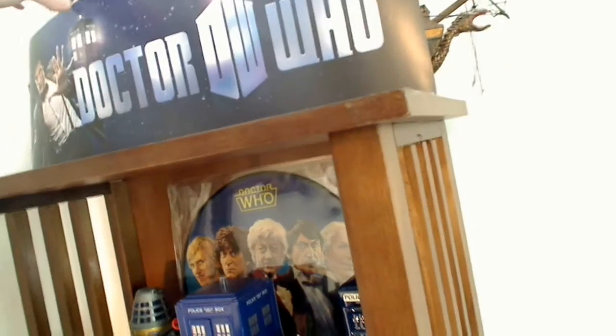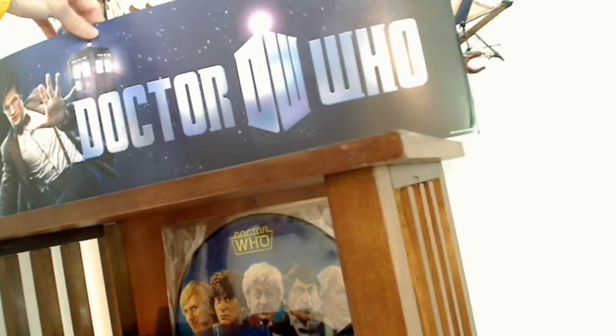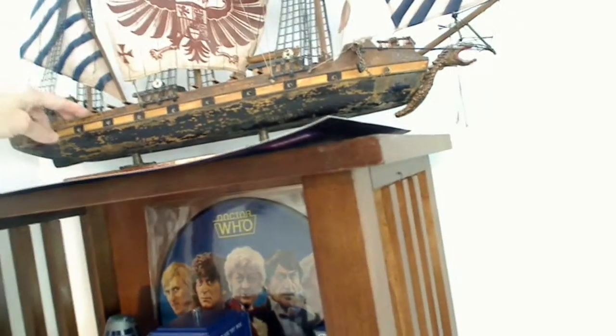This is a poster that I got from work. It was from a DVD display that they were no longer using, so I asked if I could have the poster. It's got Matt Smith on there, so I really liked it. And behind there is just a boat. We've had this in the family. It's nothing special. It was just sitting on top of a TV a while back from the 70s, and I just never wanted to throw it out, so I just hung on to it.